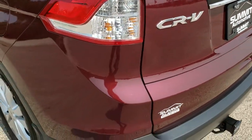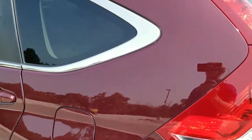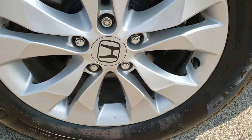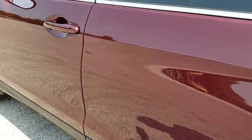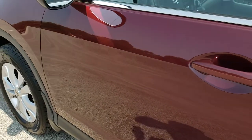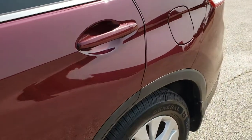As you go down this side of the vehicle, just as clean as that passenger side. No dents or dings on that rear quarter. For full disclosure, this back rim is in excellent shape as well. And down the rest of this side, all the doors look really good. Do get power mirrors. Didn't see any dents or dings.